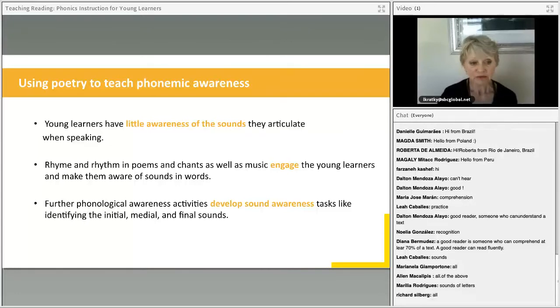So now, using poetry to teach phonemic awareness. Young learners have little awareness of the sounds they articulate when speaking. The little children, as they communicate and ask for things and comment on things, are just saying words with meaning, but they're not aware of each individual sound. It's in school or through chants and poetry at home, through rhyme and rhythm in poems and chants, as well as in music, that these engage the young learner and make them aware of sounds in words.